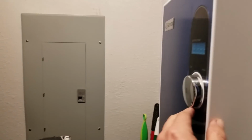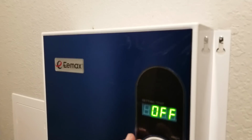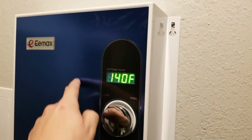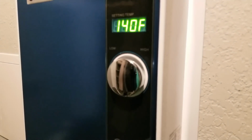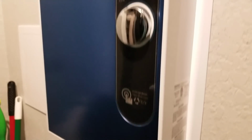You know, we have our hot water heater right here, which this thing's pretty cool. If you haven't seen this, I just turned it off. So this is our hot water heater. It's an Emax, and right now I have it set at high, which is 140 degrees, and it just works, guys. It works really well. This one's $500 at the big box store, Lowe's, I think is where we bought it.